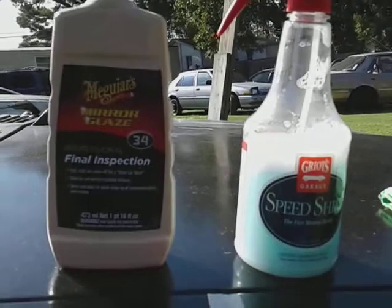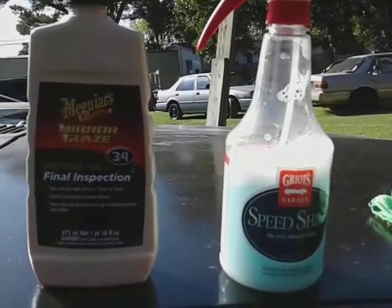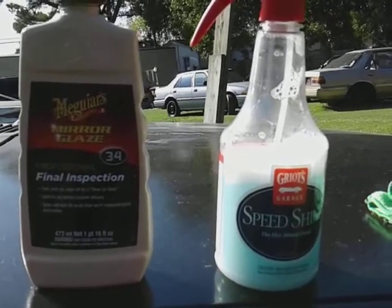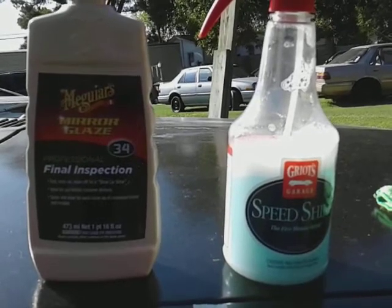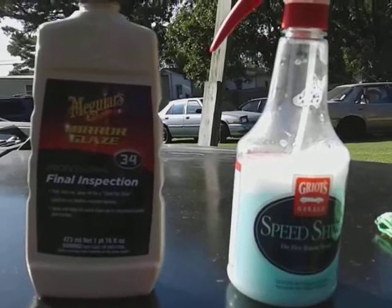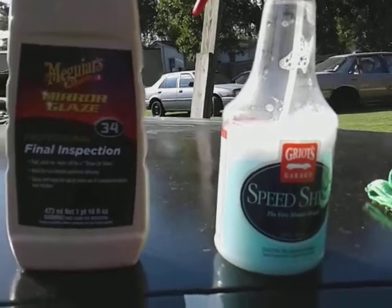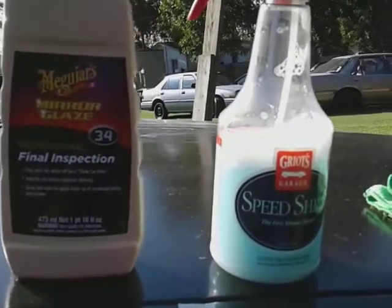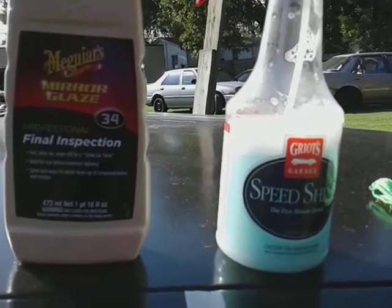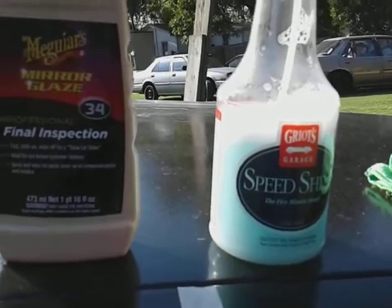We got another great matchup here. It's the Meguiar's Mirror Glaze number 34 Professional Final Inspection quick detailer, fast mist on, wipe off, a show car shine. As y'all know over here, it's the Griot's Garage Speed Shine 5-Minute Detailer. We're going to see which one of these is more hydrophobic after about 3 coats each, and then we'll see who's the winner.